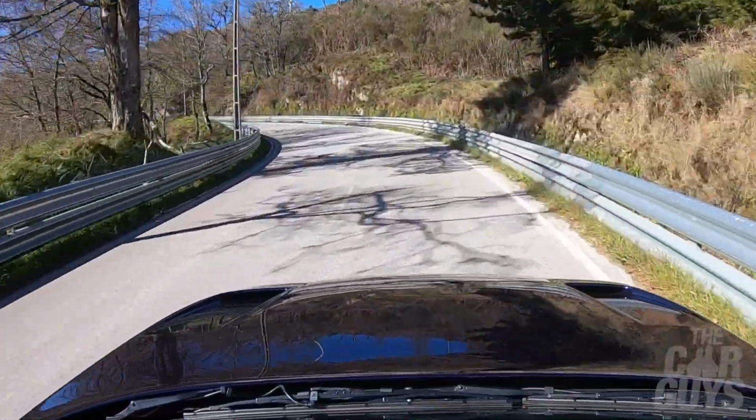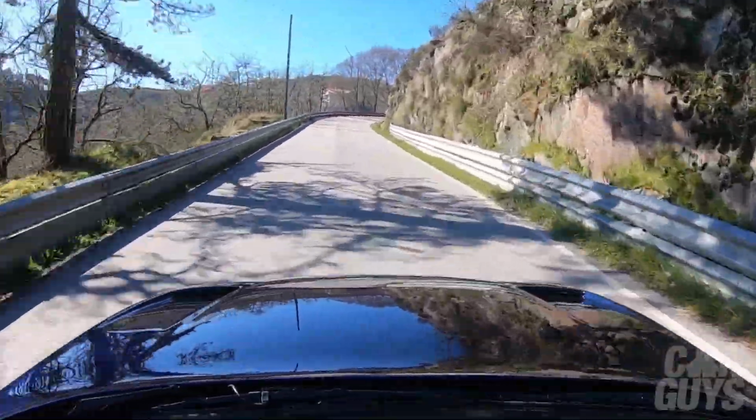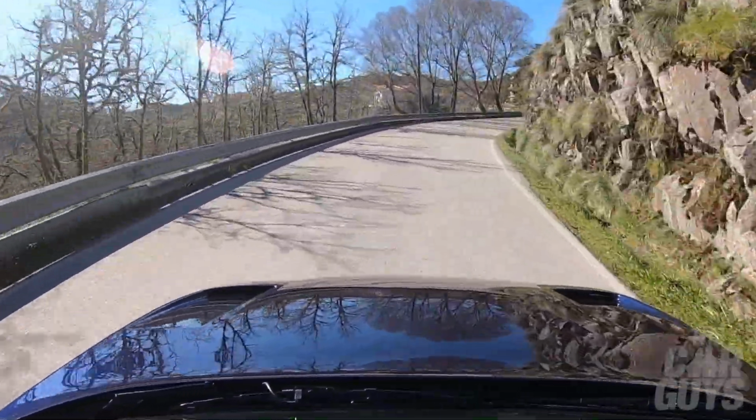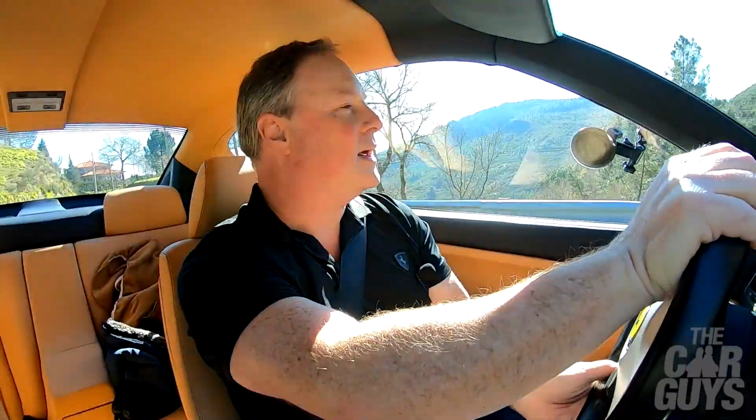Just listen to that engine. It's such an organic thing. It pops and it fizzes. You can just hear the mechanics. You can hear the internals of the engine. You don't get that with modern stuff. You don't get that with a Pista. Wow, that's a corner, isn't it? Look at that.